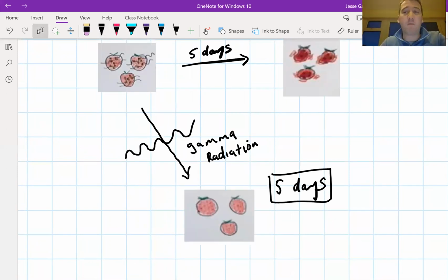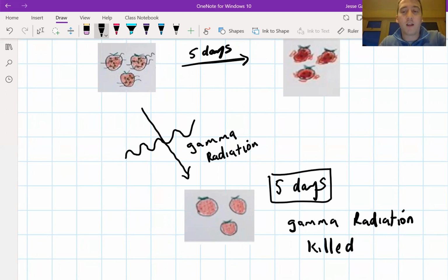And in fact, it might be 10 days later, it's still okay, because the gamma radiation has essentially killed any bacteria that were on the fruit. Okay. Now, like I said, another way you can kill bacteria is to use heat. That will kill them, but nobody wants cooked strawberries.